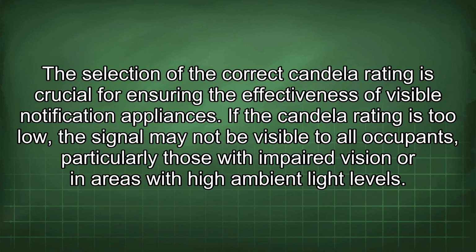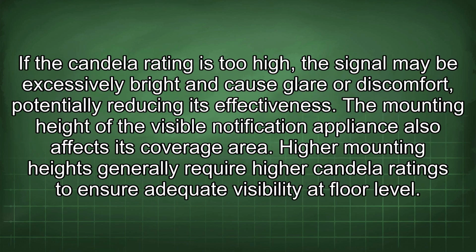The selection of the correct candela rating is crucial for ensuring the effectiveness of visible notification appliances. If the candela rating is too low, the signal may not be visible to all occupants, particularly those with impaired vision or in areas with high ambient light levels. If the candela rating is too high, the signal may be excessively bright and cause glare or discomfort, potentially reducing its effectiveness. The mounting height of the visible notification appliance also affects its coverage area.